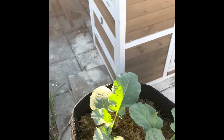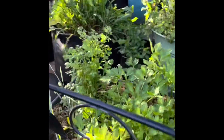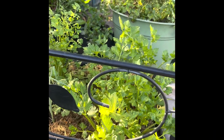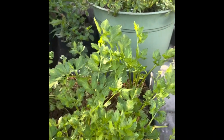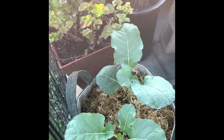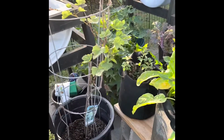Look at my broccoli. It is growing so nicely. And then all my celery is coming up really nicely again. I had cut it all down to store the last of it, and look at it, it's right back. I love it. And then here's more broccoli here. It looks absolutely beautiful.